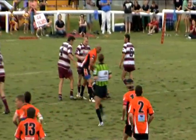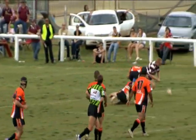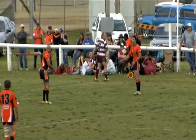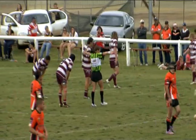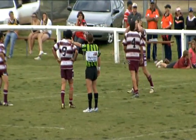And Mark Brown for Denman has picked it up on his own 20-metre line in the middle of the field. Quite well, the ball. Denman's trying to come out. The ball has got out. That is dangerous because if they want to have a shot, that is going to be as perfect to the Tigers.